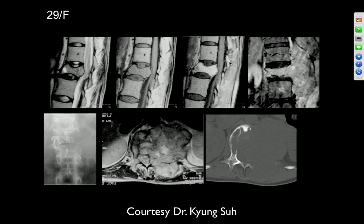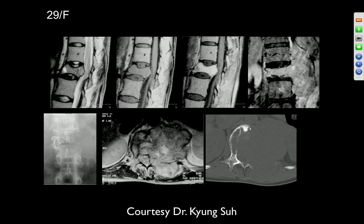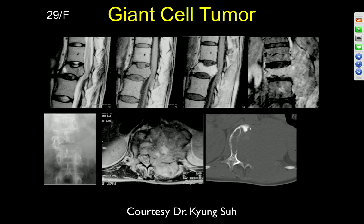Okay, Brian. All right, multiple images of what looks like the lower thoracic or upper lumbar spine showing a partial collapse of the vertebral body associated with an enhancing lytic soft tissue mass. Oh, and it's a giant cell tumor. Sorry. Okay, yeah, another giant cell tumor.